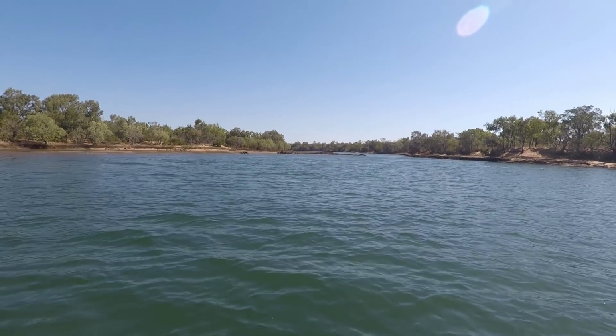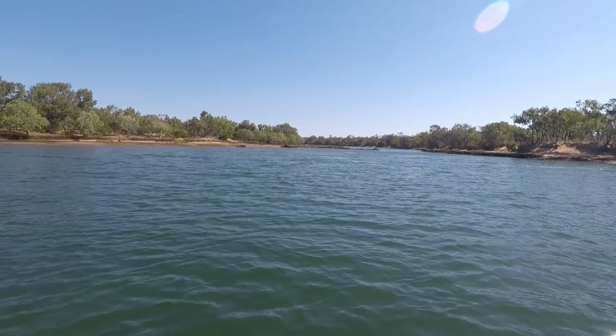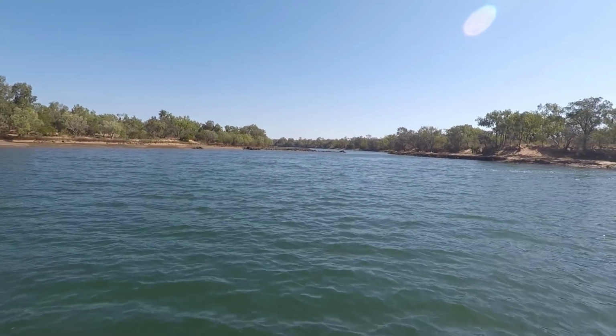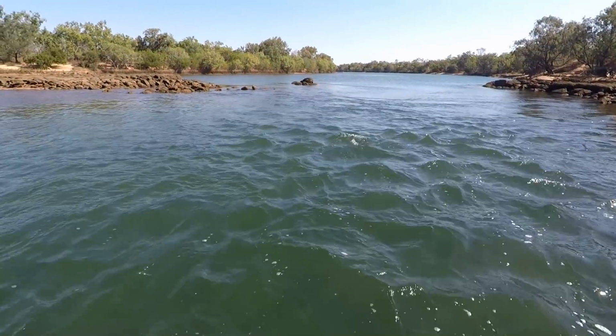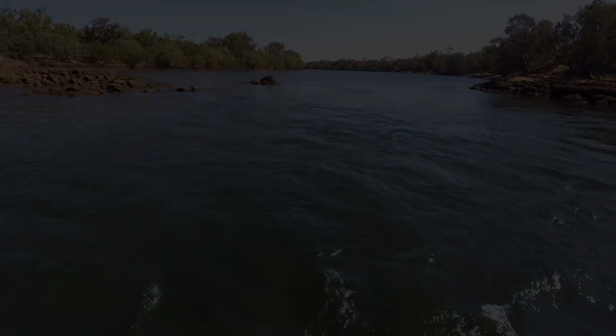We are now on the 13k trip back to camp. Because it's low tide, we know that all the rock bars will be exposed. What we don't know is how much they're going to be exposed and what options we have to get over them.